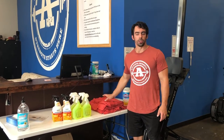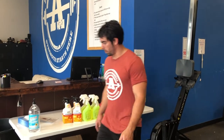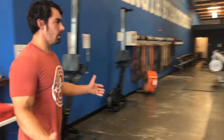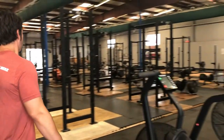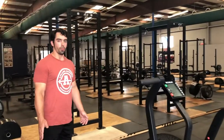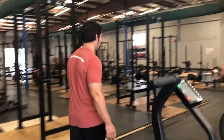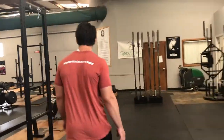This stuff is obviously used to wipe down the equipment that you touch. And after you're done with a rag, throw it in here. We'll be washing all the rags every couple days and restocking them. And then this is the important stuff, the actual gym. The gym from where you're at right now just looks like a forest of racks, but if we kind of swing here in the middle, you'll be able to see everything we offer.